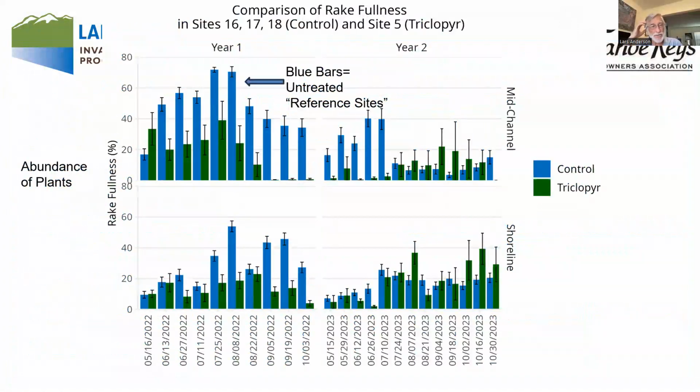I wanted to show you some of the reason that we use rake data so much. It's very useful. And that's a lot of data here, but I'll just guide you through the bars. First of all, the blue bars are the data from our untreated reference sites. So they've had no treatments whatsoever. They're sampled on the same schedule every 2 weeks with rake samples at all the sites. In this case, we're looking at the triclopyr site, the one that was treated with that one herbicide.